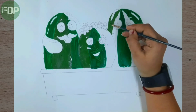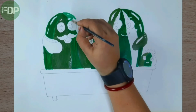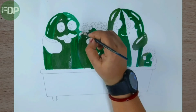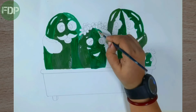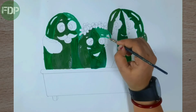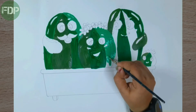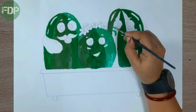Fact number 9. Scientists have discovered fossils of cacti dating back to 25 million years ago. That means 25 million years ago there was cactus available on earth. Wow. Fact number 10, the final one. In some countries like India, they use it in herbal medicine. So in some cases it is used as an herbal medicine as well.